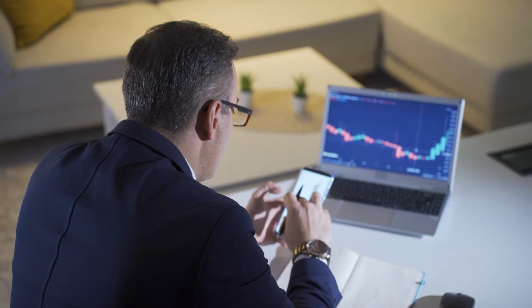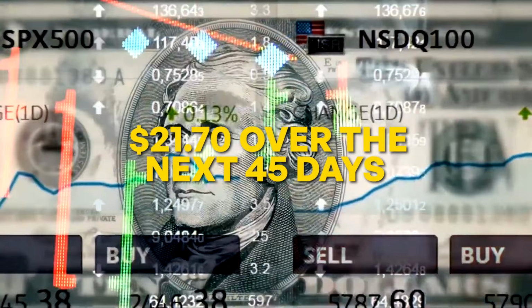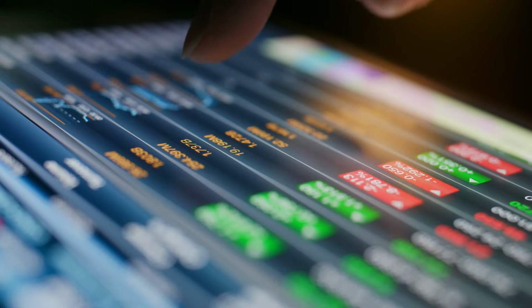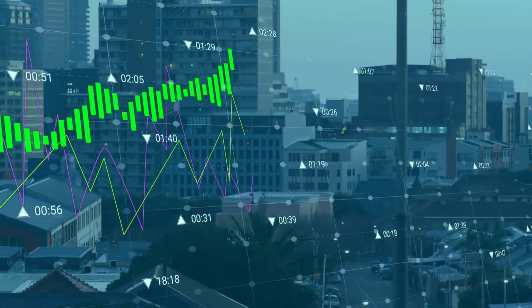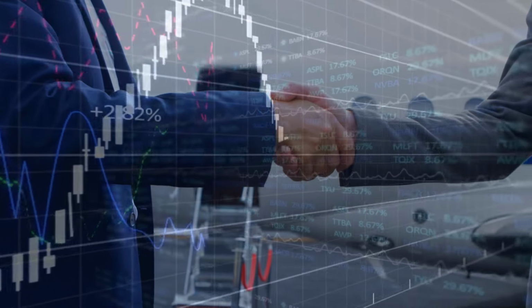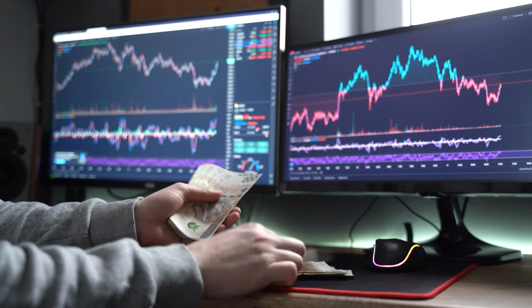If the stock rises, the value of the options will increase accordingly, providing a leveraged return compared to simply holding the stock. Let's illustrate this with an example. If Palantir stays flat at $21.70 over the next 45 days, the 20 seconds call spread you hold will gain value, and the naked 20 call will also appreciate. This combined position could be worth around $3.40 if the stock doesn't move, compared to the $3.60 you paid, showing a small loss. However, any upward movement in the stock price beyond this will translate directly into profit.